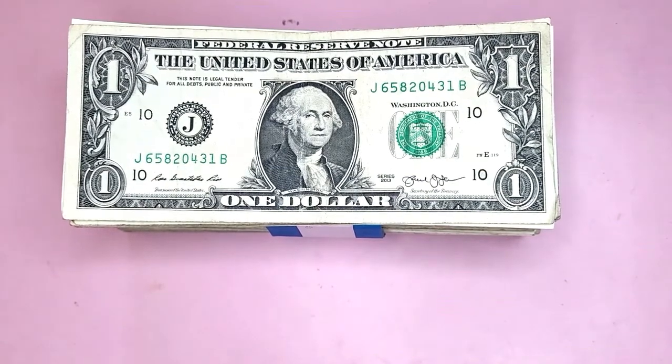All right, everybody, I have looked through all of these bills, both wraps of bills, which is $200. I found quite a few cool ones. Nothing that I was really hoping for, like a binary, a trinary, something really significant. I did find something interesting, so let's check it out. I will show you all the bills that I think are really cool and worth sharing.